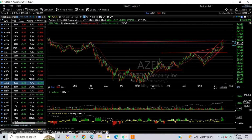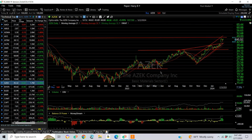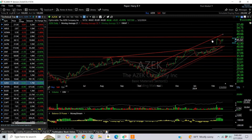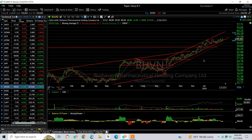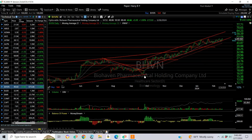AZEK bottomed back in '22. Popped and wedged. 1, 2, 3, 4, 5. Fifth wave is underway with a 1, 2, 3. Now wedge consolidation. Targets of 47 and 52.